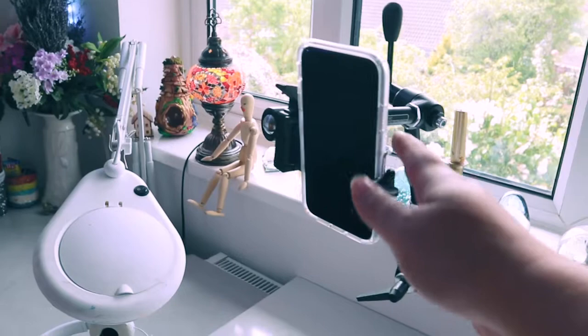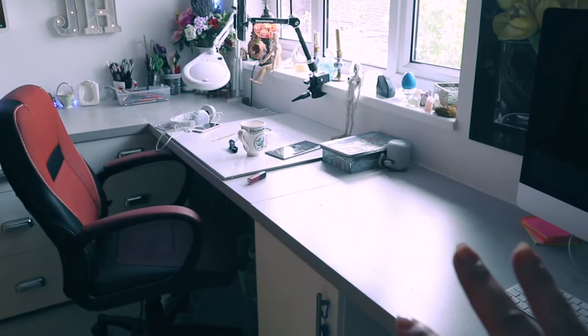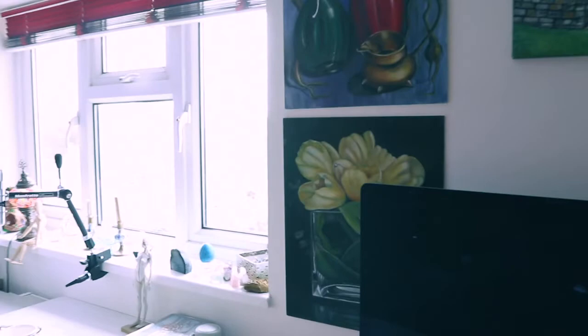Okay. And here is my main table. I edit and I do some videos as well, my editing. So it's my main table, this part. Okay, this is a beautiful painting from a beautiful artist. I'm gonna leave the link as well. And so that's my studio, guys.